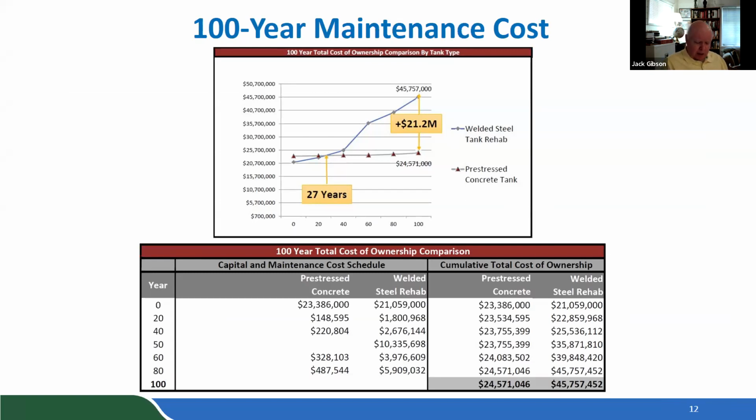And I look at the numbers: the construction cost is significantly less, the maintenance cost is significantly less, and the estimated 100-year life cycle cost is less. Why isn't this in the no-brainer category?